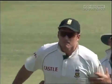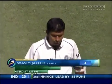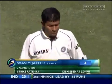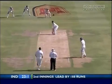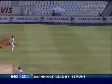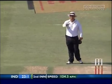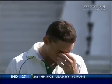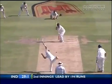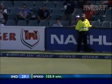This could all change suddenly here for South Africa and India. Jaffer hasn't had the best of tours. He goes for 4. India 24-1. He's glanced it away and races down to the boundary for 4, offline. And Sourav will make it pay. Not a good start to the over from Nel. Oh, he's gone down the leg side again. 4 runs.